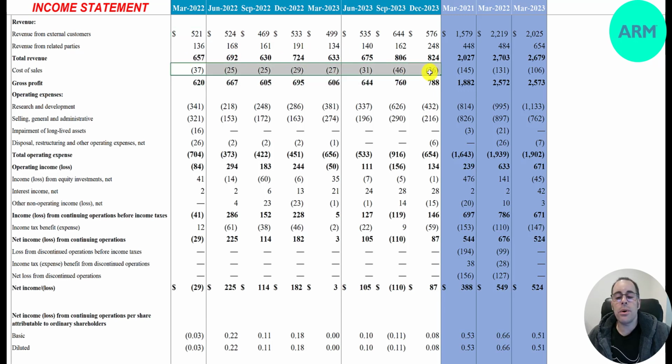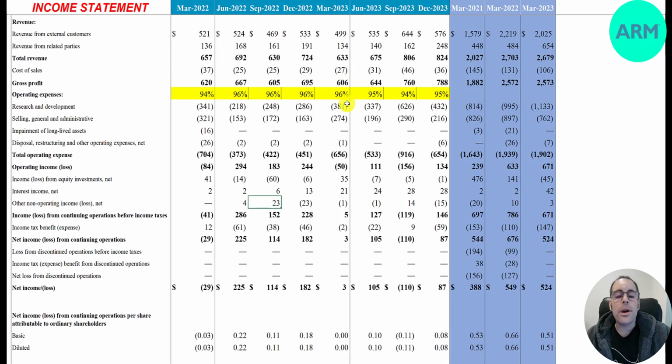Below their revenue is the cost of revenue. So they have really, really good margins. Let's calculate the margins. Their gross profit margin is in the mid 90%. Really, really profitable. Almost unheard of.